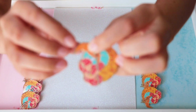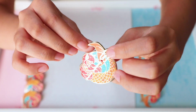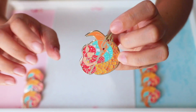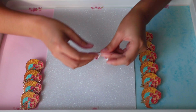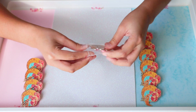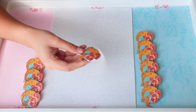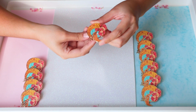So one of the other things that make them seconds for me are dents. So there's that dent over here, so she is going to go to seconds. Sometimes little dents are okay mostly, especially if you don't notice them unless you look really hard. But that dent I think was quite obvious, so that's why she's going to the seconds pile.